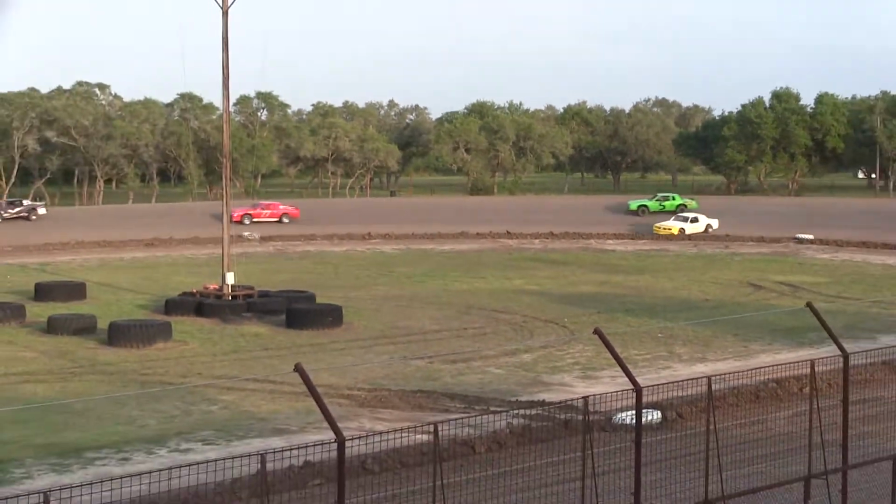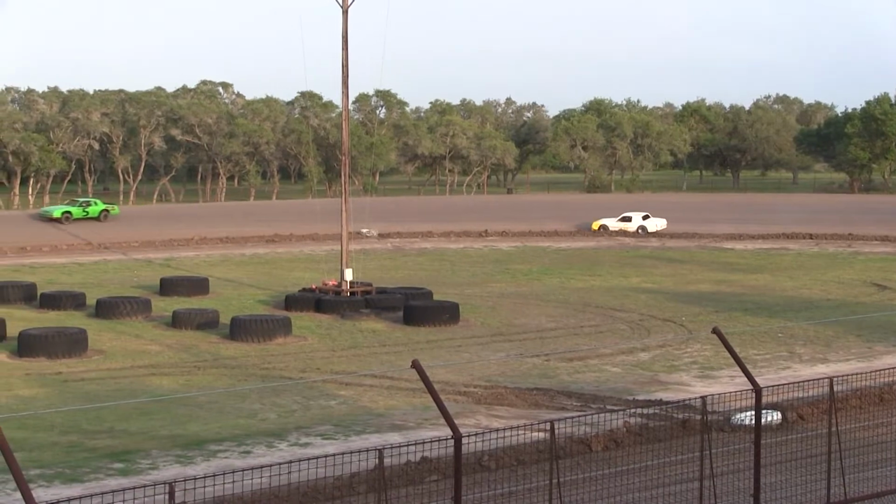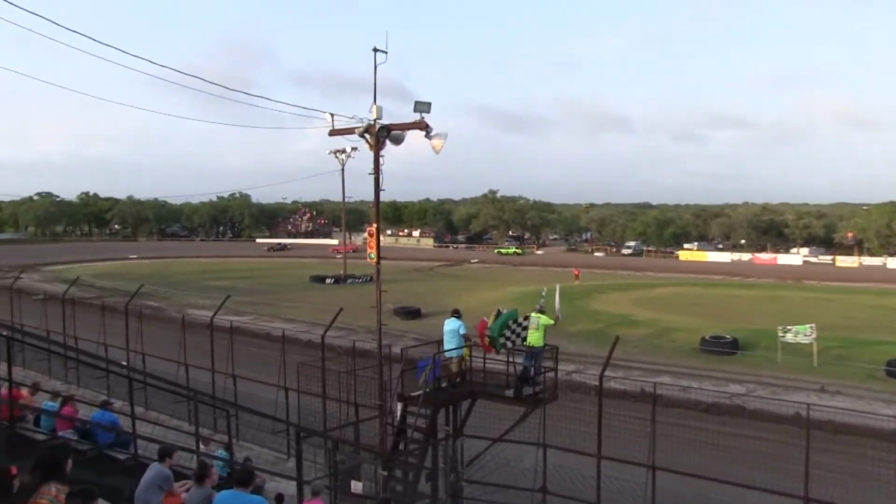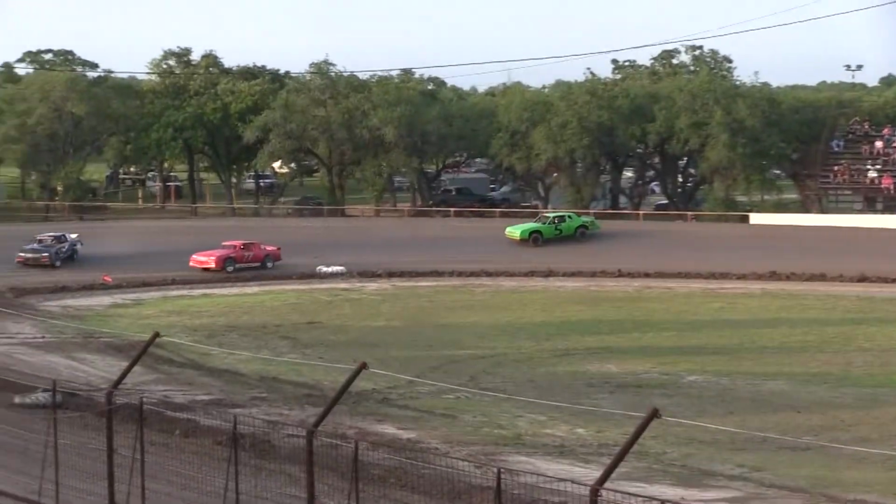Lee Awalt almost all the way around. He'll drive up over the berm, stab the throttle, and get it out of there. Meanwhile, Will Kamitzk picks up a spot. He moves the high 5 machine up to 3rd.